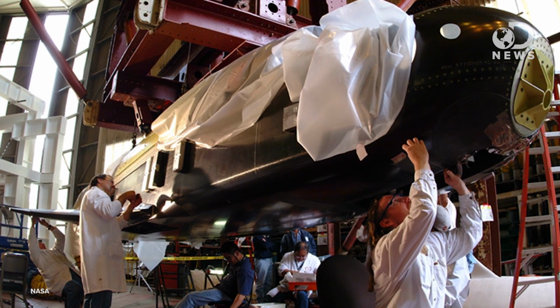NASA started the X-37 project in 1999. They transferred it to the Defense Advanced Research Projects Agency, better known as DARPA, in 2004, and her first flight was in 2006. There have been three orbital flights, called OTVs, and two tiny orbiters built. The third mission ended this week, more than doubling the time and space of the previous mission.